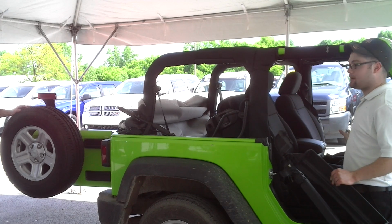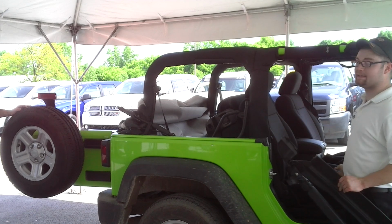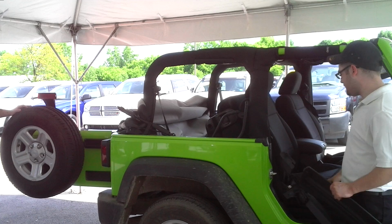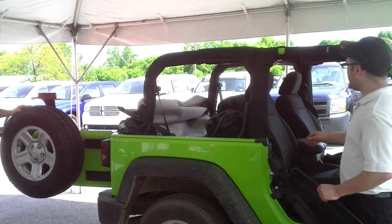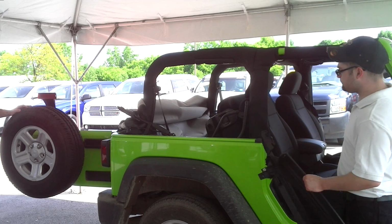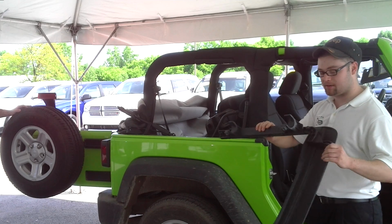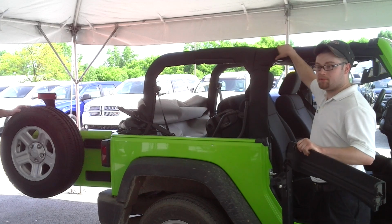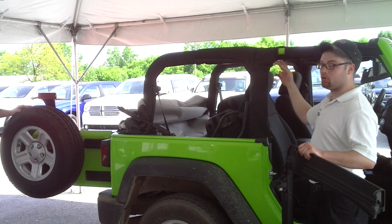I hate to say it, but if I wanted to clean the inside out, I'd leave the top off. Let it rain. They're very, I guess, indestructible. But you would want to flip your top up. And the only thing that these have on them is that latch that holds the bows down. That latch that I had to pull on to release it.